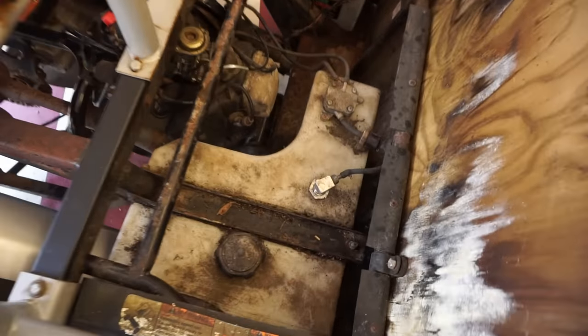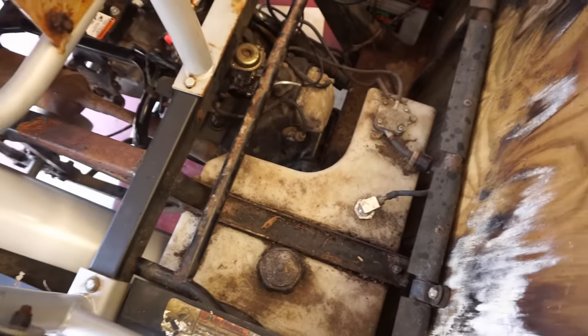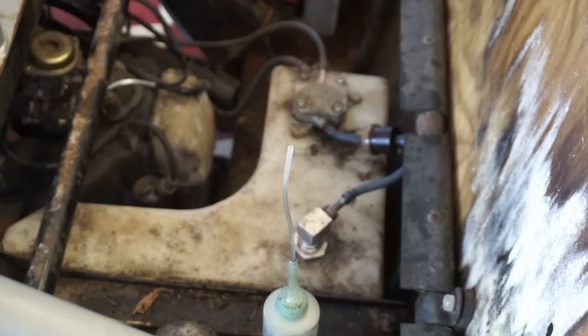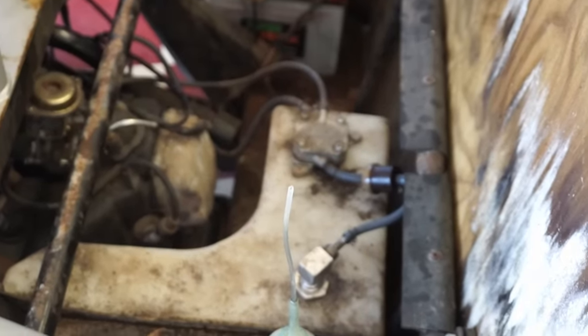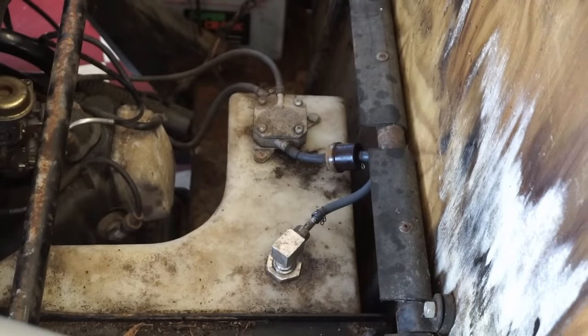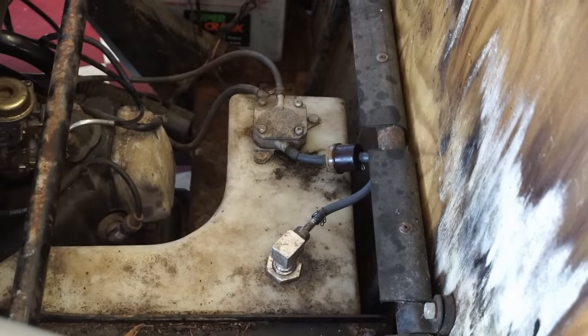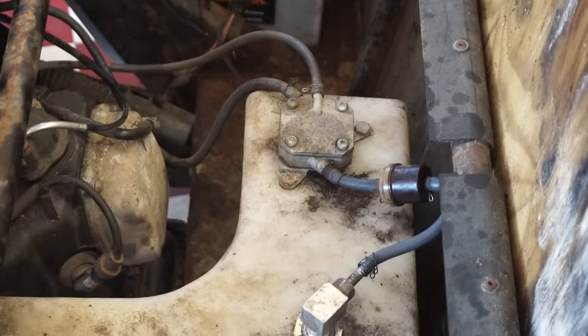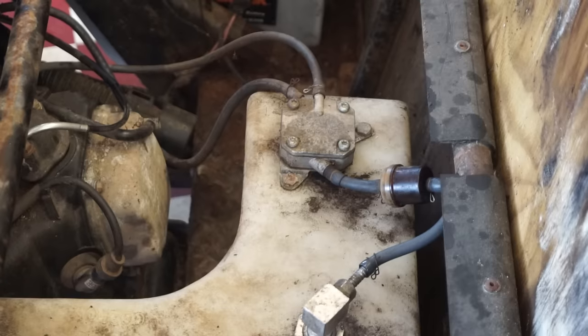Pump stopped again for some reason. Something's not working here. All right, so I cleared out all the lines, made sure they all blow through, and that didn't fix the problem. So I'm thinking it's the actual pump here. So we might have to take apart the pump and just check out those gaskets in there. I think there's a diaphragm in there. It might be hardened up.